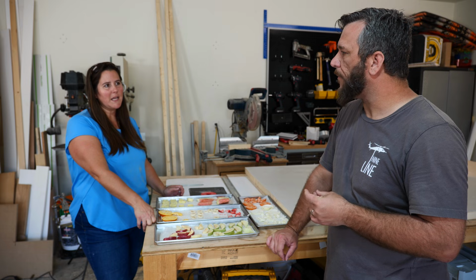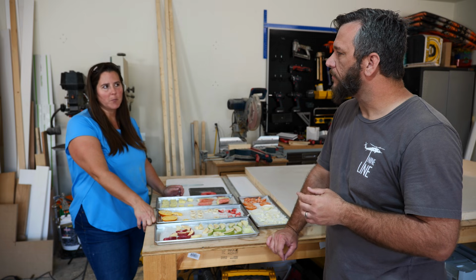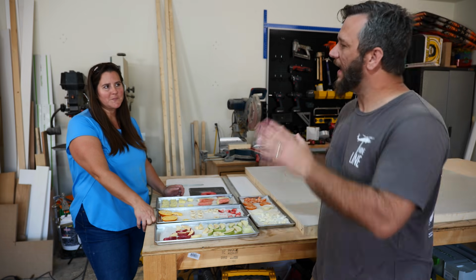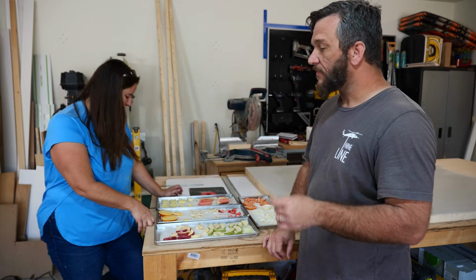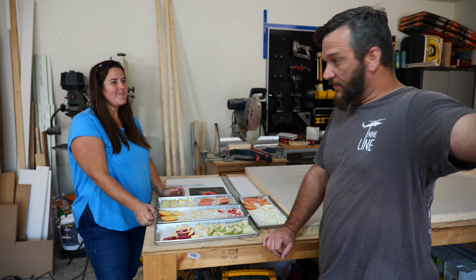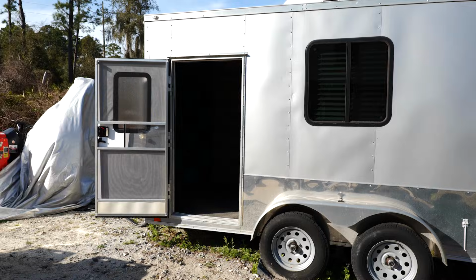So a different truck or a new truck? What are you talking about? A different and a new truck. Yeah. We don't need a new truck. Well, then we'll stay cramped in the trailer then.